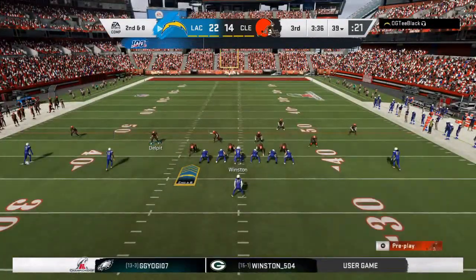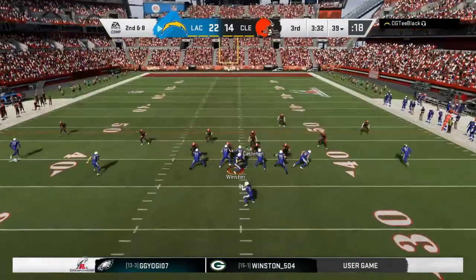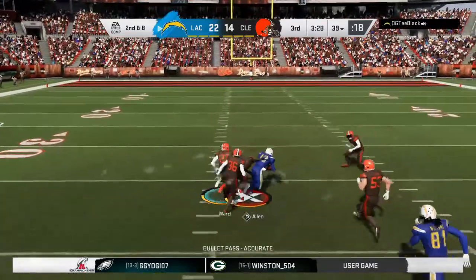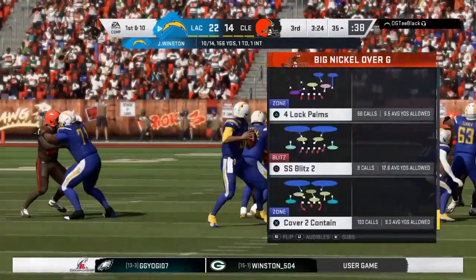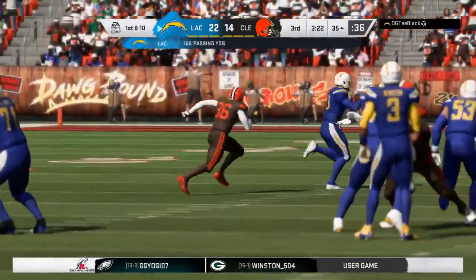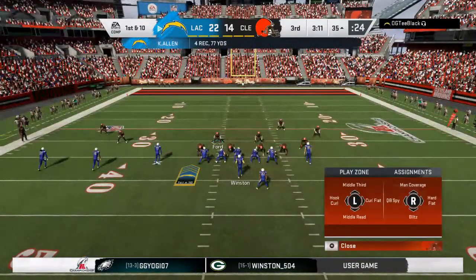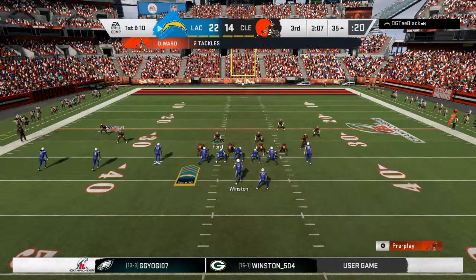Let's go. Check 3. From the 39, Winston. He's got a man. That's Keenan Allen. And he's going to get this down to the 35-yard line. 25 yards there on the catch and run. So a 1st and 10 upcoming from Browns territory now at the 35-yard line.